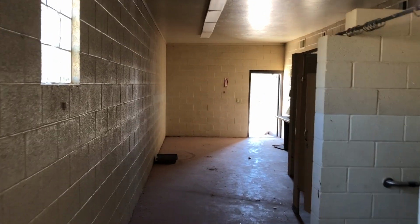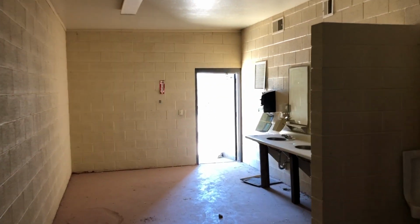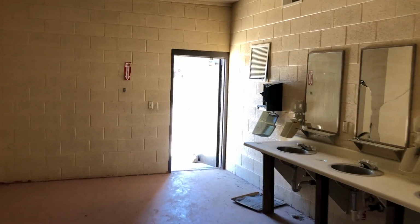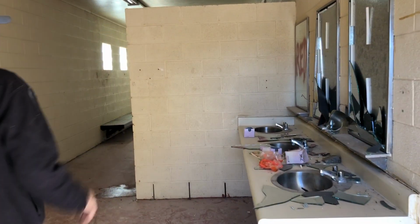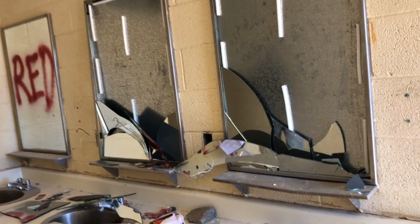Let's go to the other side and see what the women's look like. I've never been in a women's bathroom. I'm telling you, they ain't that exciting. Oh, somebody was having fun busting out all the mirrors.